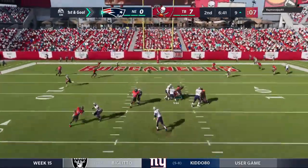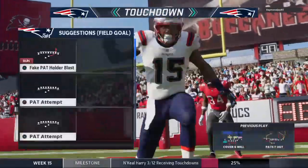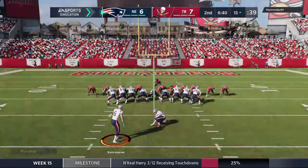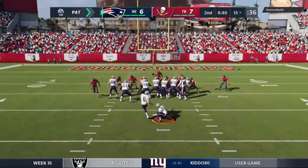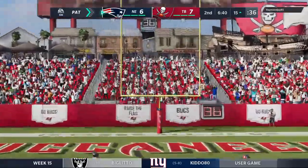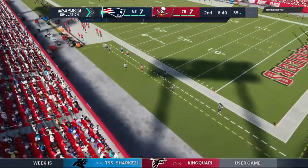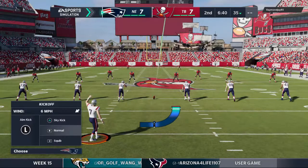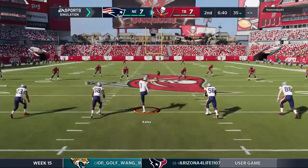Operating from the gun. Locke. And this is caught. Touchdown, Patriots. N'Keal Harry. His third touchdown now on the year. And the Patriots are within an extra point of tying this one up. It's up and good, and we're tied at 7 here in quarter number 2. So all even at 7 now as they kick it away.